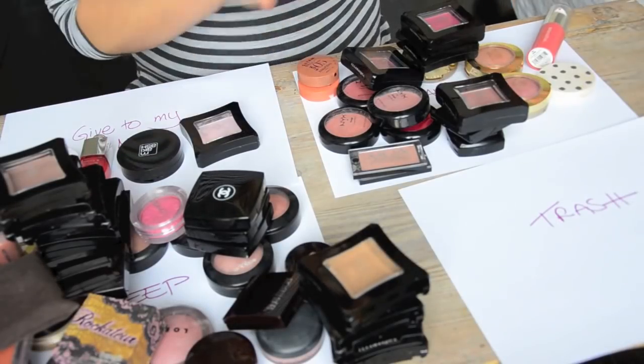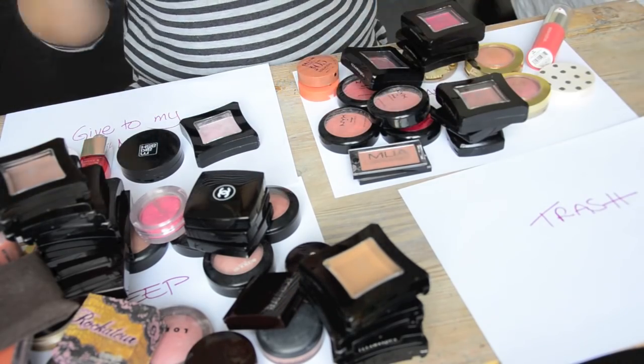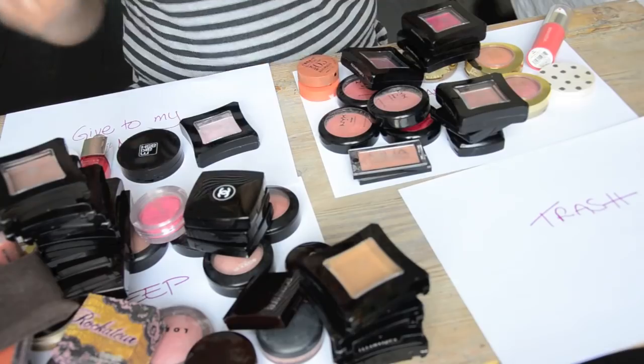So I'll show you pics here of what I'm giving to my mom, charity, trashing, keeping, all of that good stuff. So I'm gonna give 19 to charity, trashing absolutely zero, giving 4 to my mom, and keeping a whole lot, but it is now all colors that I love, so I think that's a good thing.